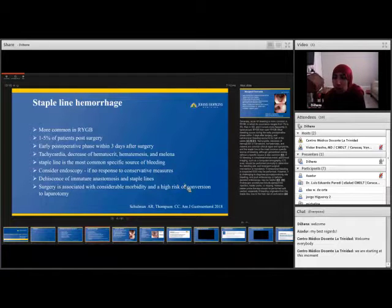Now, generally, acute GI bleeding is more common in Roux-en-Y gastric bypass, in which it can occur in about 1 to 5% of patients after surgery. So it's more common to see staple line hemorrhage after Roux-en-Y gastric bypass than sleeve gastrectomy. And it's actually more common after a laparoscopic Roux-en-Y versus an open Roux-en-Y. The majority of the bleeding occurs in the first 3 days after surgery. And patients will present with tachycardia, a decrease in their hemoglobin, hematemesis, and melena sometimes.